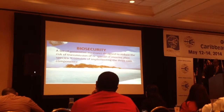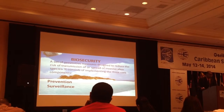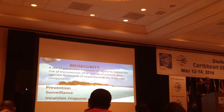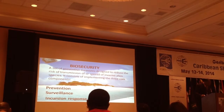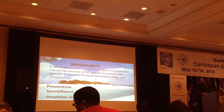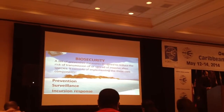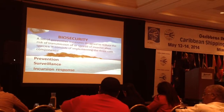Implementing three core components. Number one, prevention; number two, surveillance; and number three, if you have a species arriving, what is your response, an incursion response? It amounts to what we need to do to prevent the Caribbean environment and its vulnerable economies and the health of our people from negative impacts.